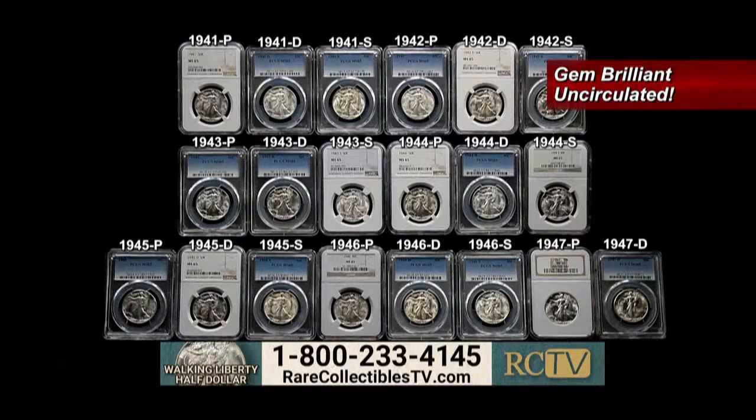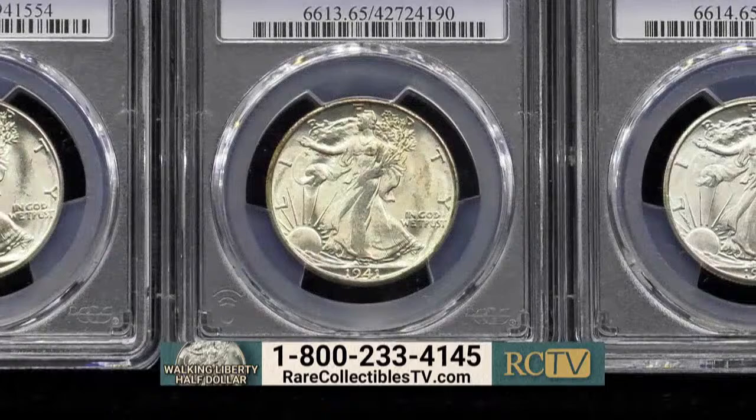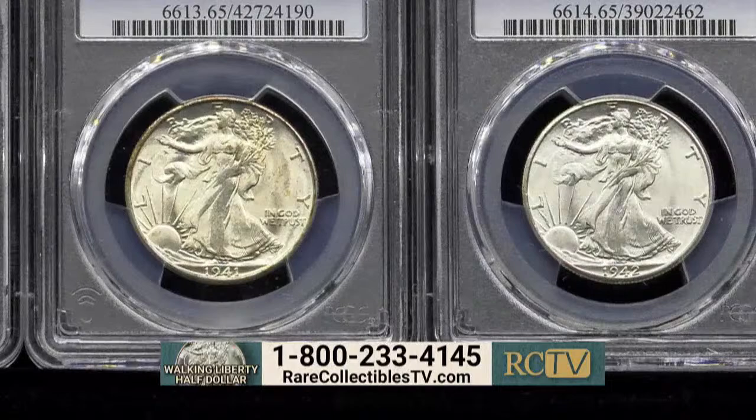I mean, this is a huge opportunity. So let me walk you through some of these individual coins here so you can get an idea of just how rare they really are.